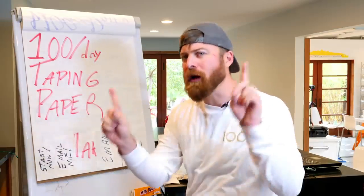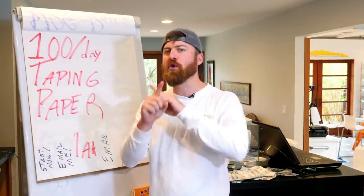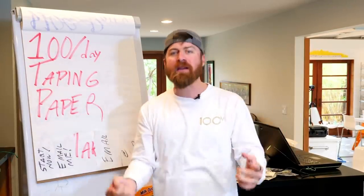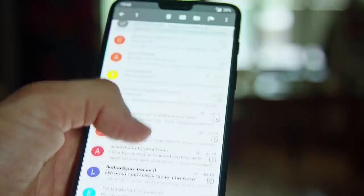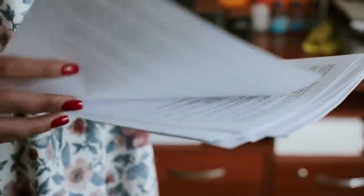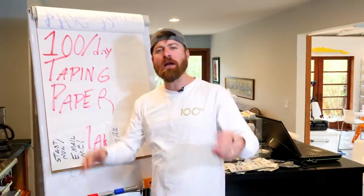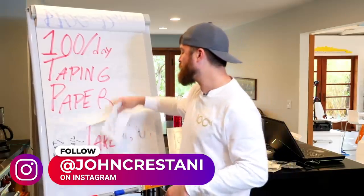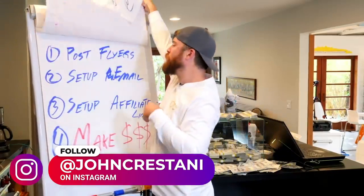You can do this no matter what country you're from. You can do this no matter what age you are. You can do this no matter if you have any money whatsoever. All you need is an email account, and you need to be able to print out a piece of paper. So let's get started. Check out this money method. I'm gonna walk you through everything step by step, front to back, how you can start earning money doing this.